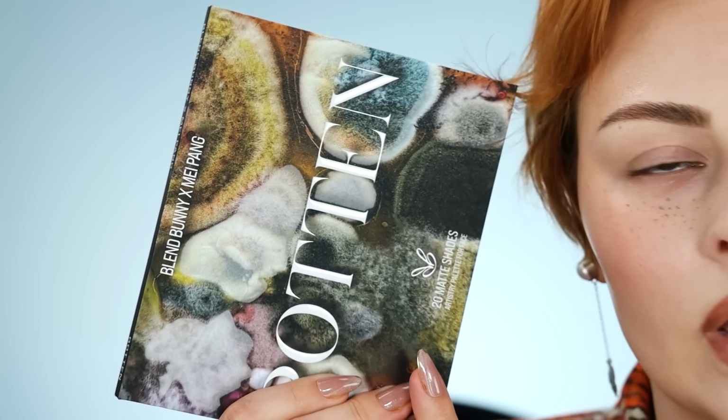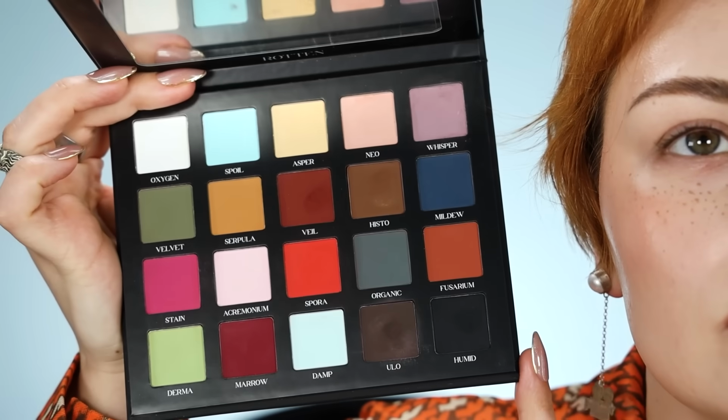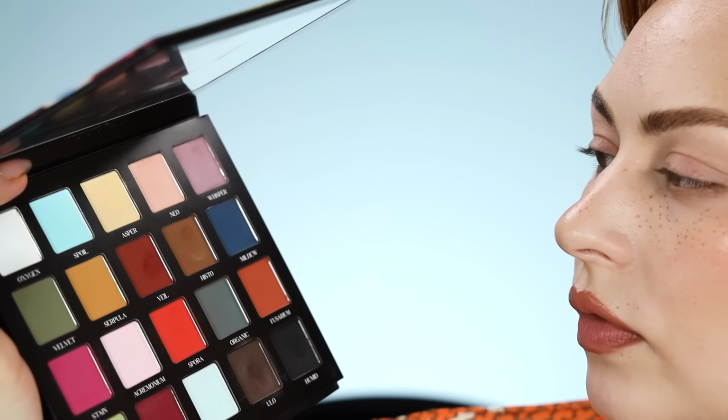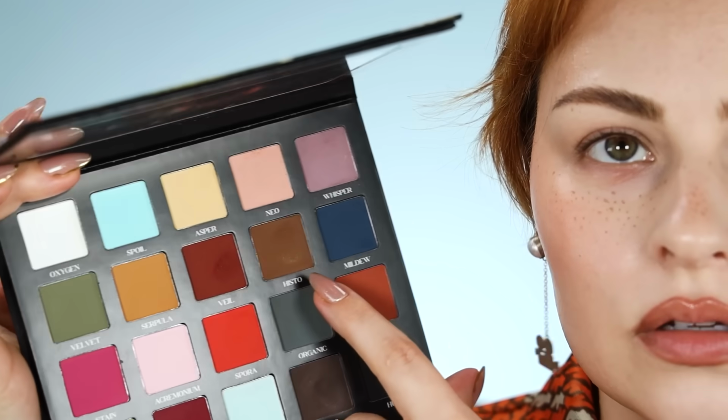Yeah, we're gonna use the Rotten palette from Blend Bunny. I love this palette so much. So let's just pick a color. Let's just do a brown for education purposes. So I'm just gonna use Histo, this guy right here. So I'm going in with clean brushes, I'm gonna use two so you can see, like a control. It doesn't matter. So I'm gonna dip into Histo.